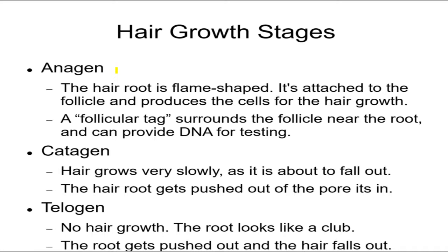The follicular tag has healthy cells with DNA, useful DNA, that can be used to test and find out who the hair actually belongs to. In the catagen phase, as mentioned, the hair is sort of falling out, halfway falling out, and the hair root gets pushed out, but not completely. It's still somewhat attached. Telogen hair is when it's completely detached, and hair can't grow anymore. At least not this hair, as you can see here.